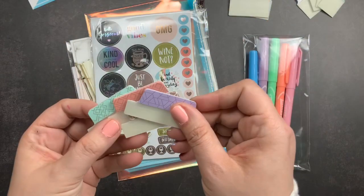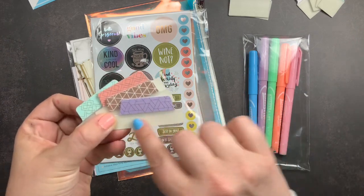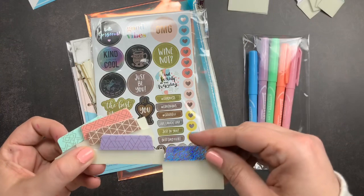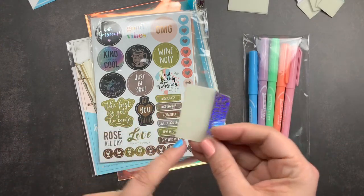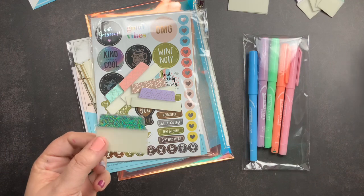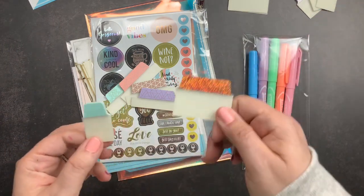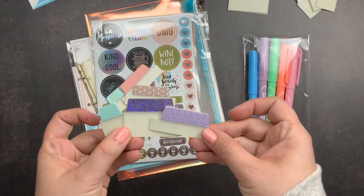So these are called margin tabs, and they have a slimmer sticky part down here to fit into the margin of your books. Whereas these have a larger section, but I have been known to cut off these and make the little sticky section smaller, and it does not affect the use of the tabs at all. And then these are their mini size, and these are their multi-use. So mini, multi-use, and margin.